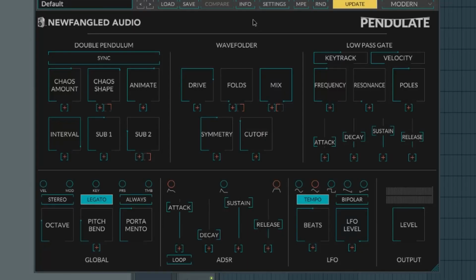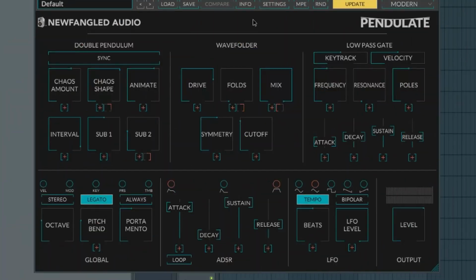So this next one is called Pendulate by Newfangled Audio. It's kind of the smaller, younger, free version of one of their more popular paid synths. This one is monophonic. But what's really cool about it is that all of its sound is driven by the idea of chaos. And if you take a listen to what it sounds like, I think you'll see why.